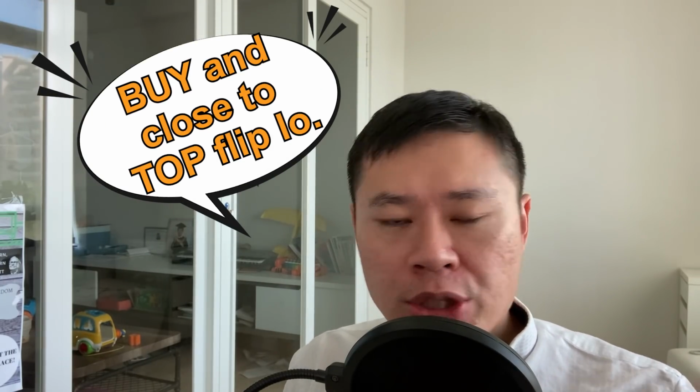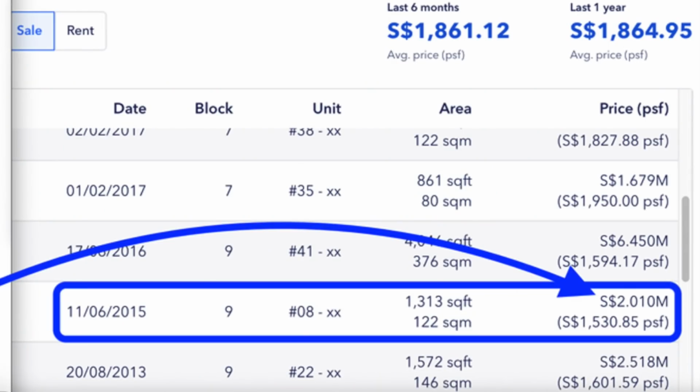Because in any case, when it's TOP, you probably have cleared the seller stamp duty duration already. So let me show you some of the data that I've managed to dig up. I found one comparable transaction in June 2015, and that is the same block 9, 1,313 square feet. The selling price then was $2.01 million only. I don't know if this is a developer sale or not.